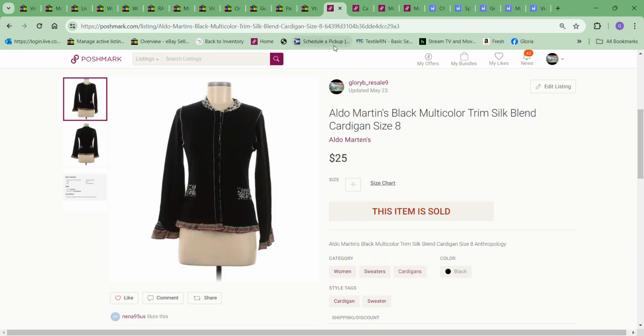Next item, and now we're on to Poshmark. The next item to sell was this Aldo Martin black, I think it's like an animal print on the trim, silk blend cardigan, and this sold for $25. I think they sent me an offer for $25, and I accepted it.